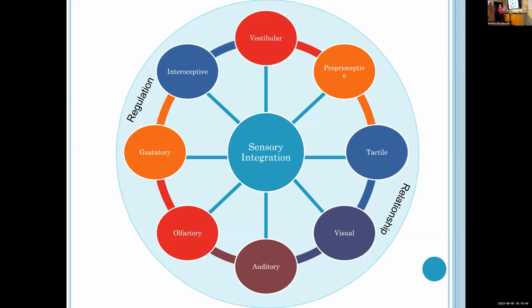Our vestibular, proprioceptive, and tactile systems are considered the big 3 sensory systems, particularly in sensory integration therapy, because they are thought to be the ones that drive the majority of how we interact with our bodies and our environment and other people around us.